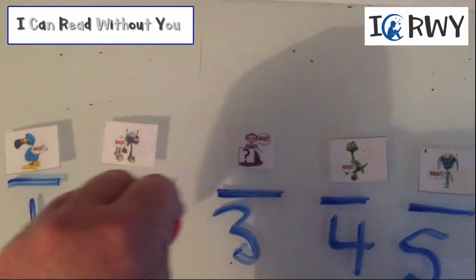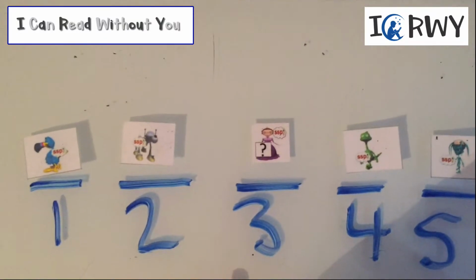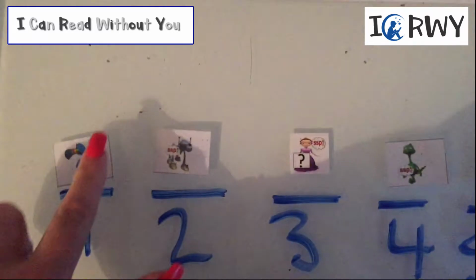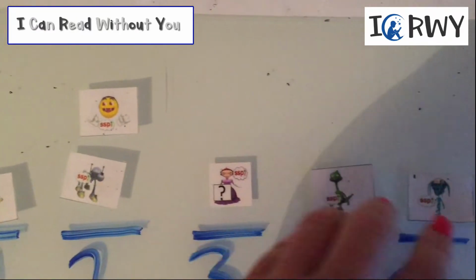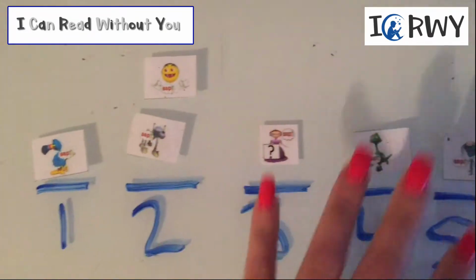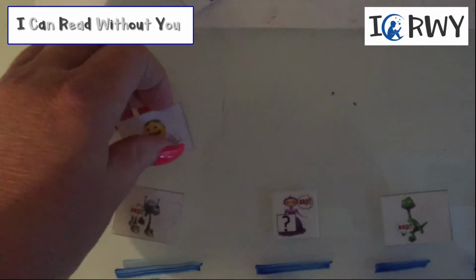So koala, and this is why we stop here, because this is when we have a lot of discussion. A lot of the children will say, well, I say koala. They might say uh-oh, they might say I use an ooh, koala. So they have all those discussions. That's why this part of the monster routine is so important.